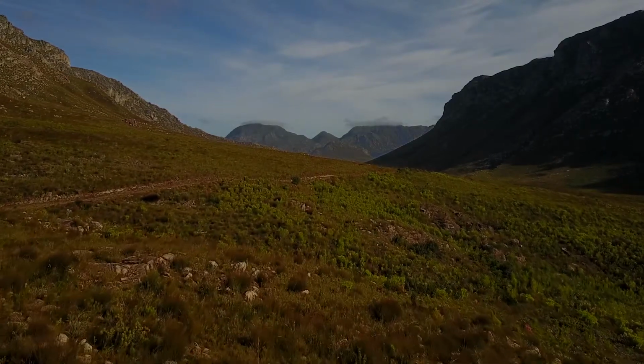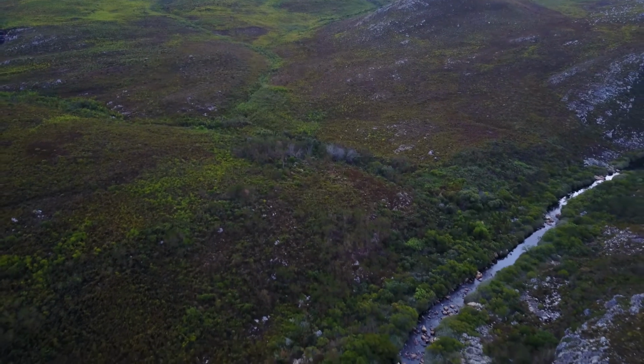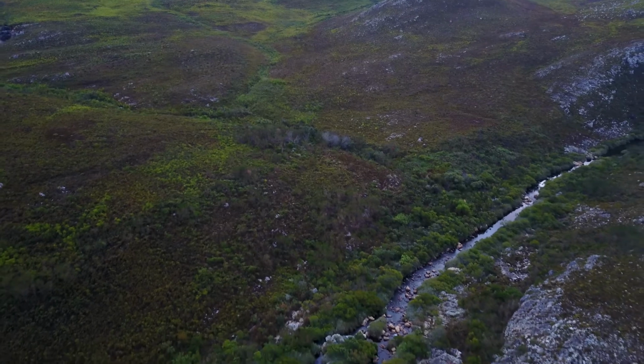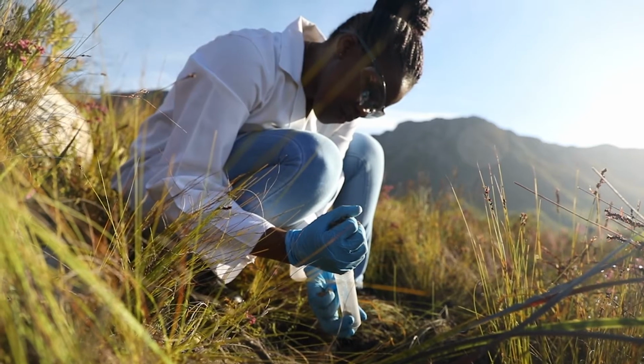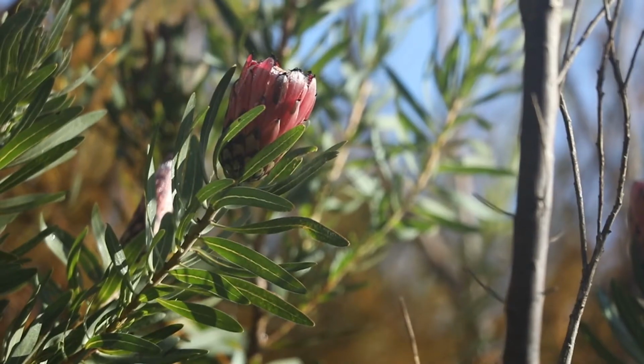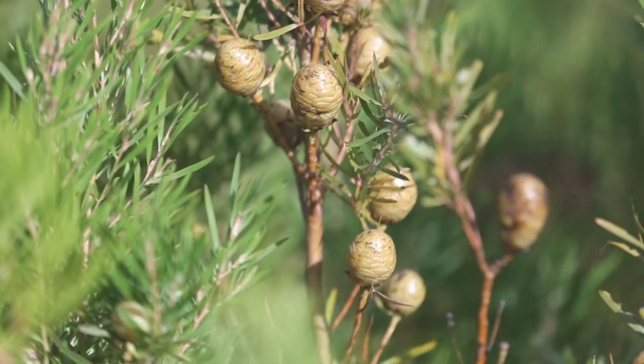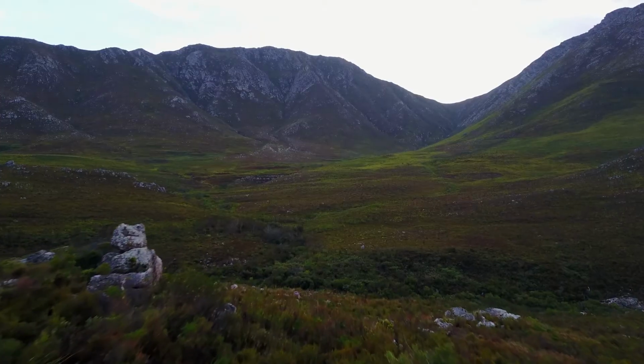Kogelberg Biosphere Reserve in the Cape Kingdom is one of the world's most recognized biodiversity hotspots. It actually boasts the world's highest plant species biodiversity per unit area. The CSIR initiated a project where we wanted to use bioprospecting techniques to extract value from microbes in the soil at Kogelberg Biosphere Reserve. Knowing that there's high plant biodiversity, this could translate very directly to microbial biodiversity.